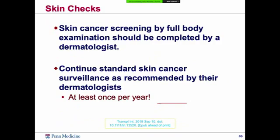In addition to doing self-checks every month, it's also really important to get a skin cancer screening by a dermatologist. They should be doing a full body examination and looking at all the same areas that you look at, so they get a full picture of what your skin looks like. We recommend this be done at least once a year to make sure that nothing is changing. But some people might even benefit from more regular surveillance depending on their medical situation.